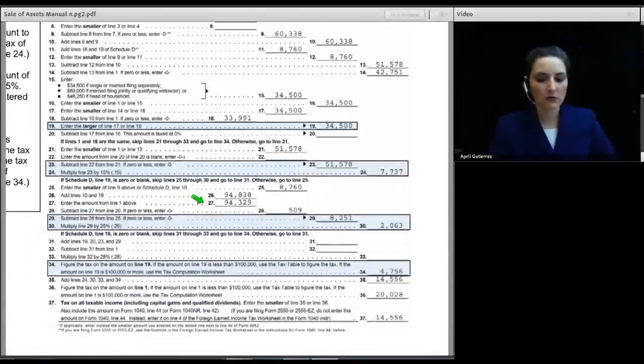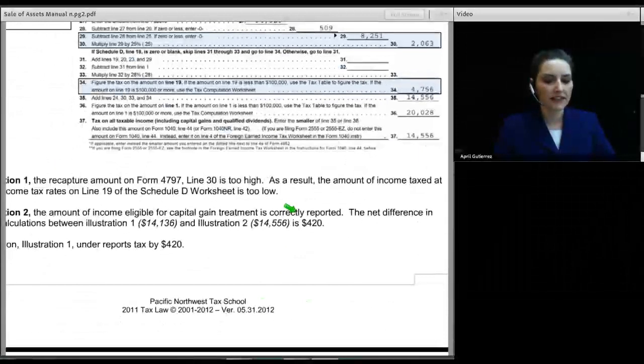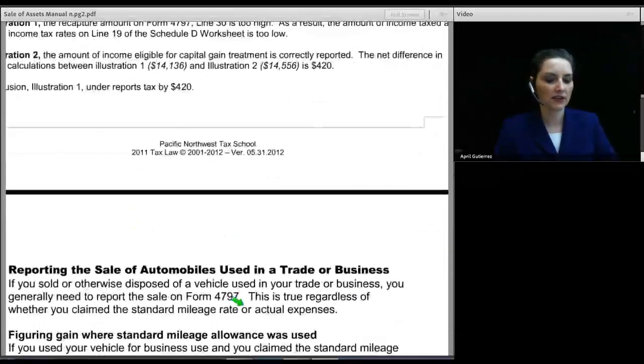But ultimately, when we're all said and done, after filling out the capital gain worksheet a second time, we end up with net tax of $14,556. That tax is $420 more than the tax we calculated in the first illustration. So it seems like a pretty minor thing to move something from Part 3 to Part 1, but by doing so, we've underreported tax by $420. And of course, the error could be much more severe than that, depending on the amount of income we're dealing with and the tax rate of our filer.